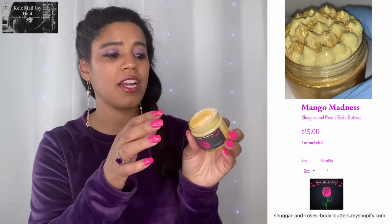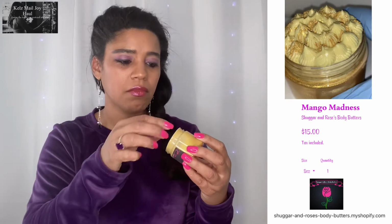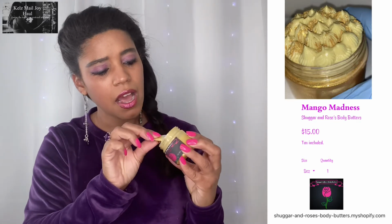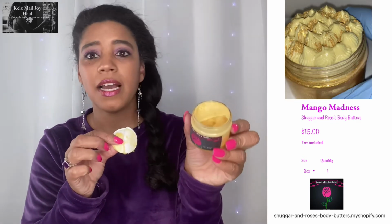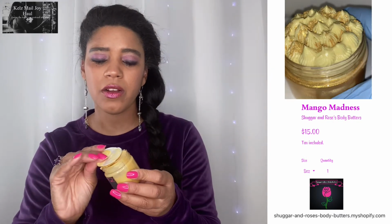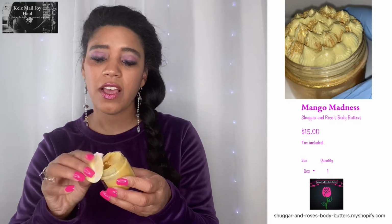I mean, I don't want to waste it. I want to use what's in here. But it looks super, yeah. Hold on. Yeah, so that's what it looks like, but I don't want to not get to use what's on the top here, so we're gonna rub that in there so that I can use every last bit of it.